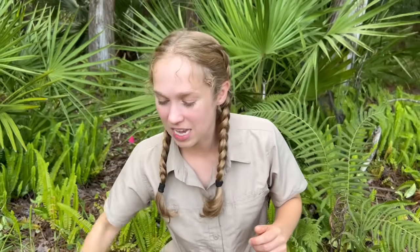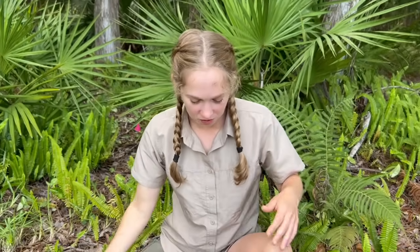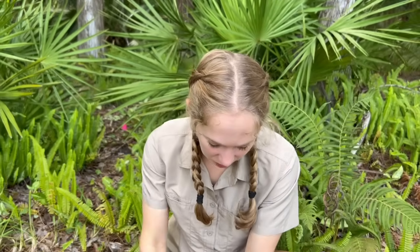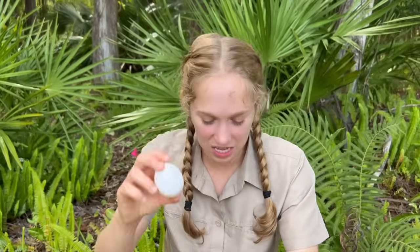We are going to need some kind of spade or shovel, and some kind of egg representative. You don't need 20 to 50, just a few will do. You could use an Easter egg. A leftover Easter egg will work just fine for an alligator egg. If you don't have that, you could even use a play ball. That could be your egg. An egg from the refrigerator would work, just a regular old chicken egg.